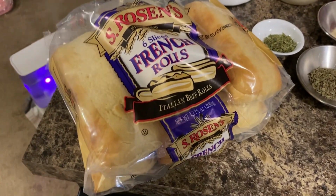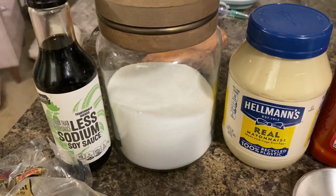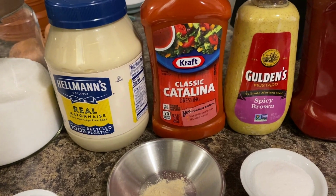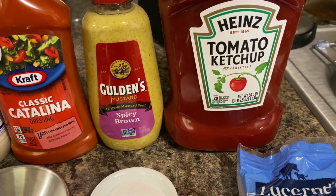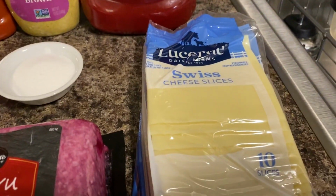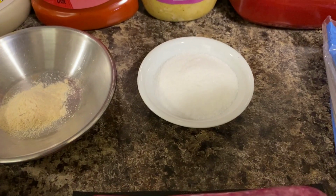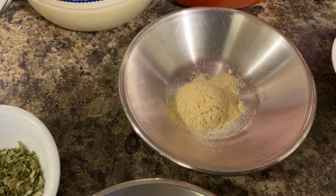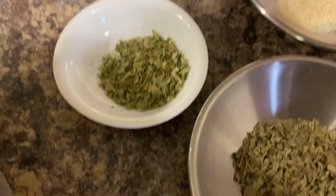So we're going to use French rolls, the soy sauce, sugar, mayonnaise, Catalina dressing, spicy brown mustard. They recommend the Guldens here. That's how you say it, Guldens. Ketchup. They say Swiss cheese and ground beef. Our spices are going to be sugar. I already showed that, but there's the little bit of sugar, garlic powder, parsley, and basil.